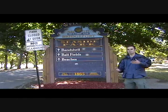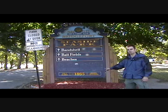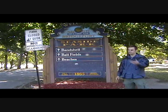This week we've made it all the way to Bridgeport, Connecticut. Everybody keeps pointing me in the direction of Seaside Park. It's been around since 1865. It's 370.7 acres. I'm really curious to find out what this park has to offer.